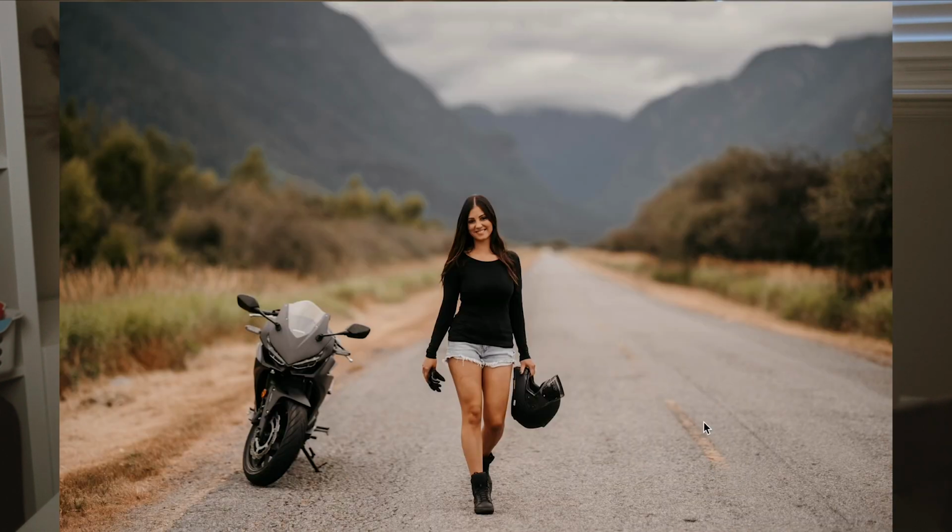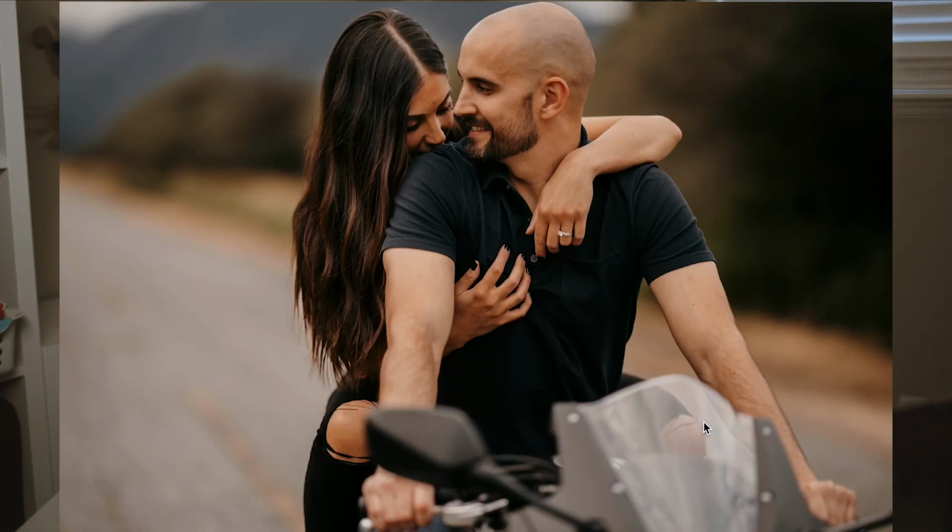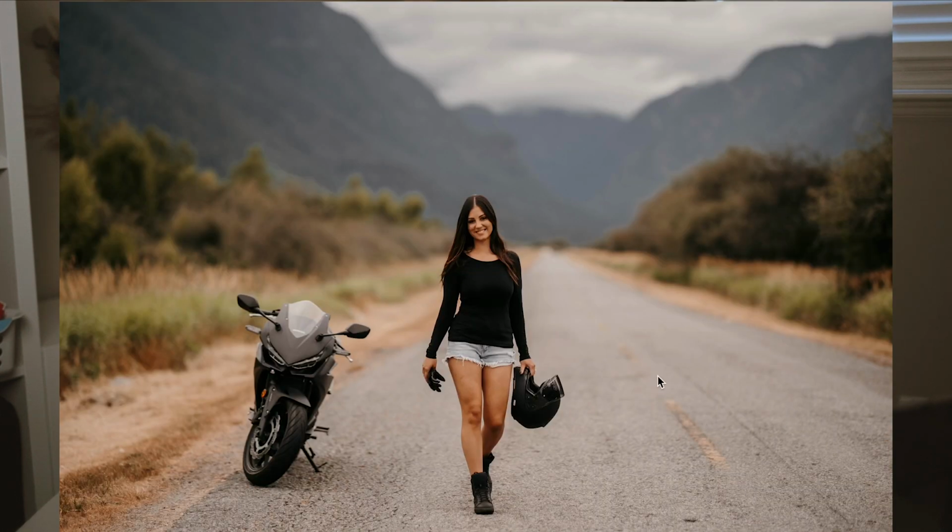This one was a little bit unique compared to the previous one because I was quite close to the subject, whereas in this one I had a reasonable distance between myself and the subject, but there was also a reasonable distance between her and the background.